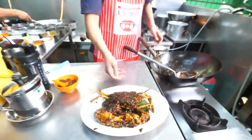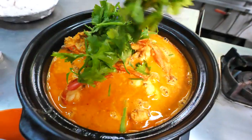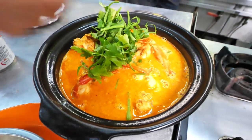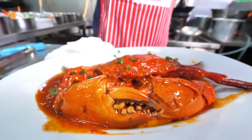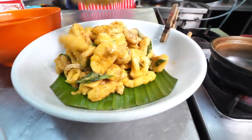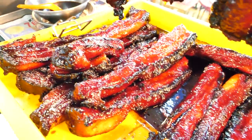太棒了. And after watching even more masterfully created dishes like curry clay pot, head butter prawns, Malaysian chili crab, salted egg fried squid, and fatty barbecue pork, we were ready for a feast.